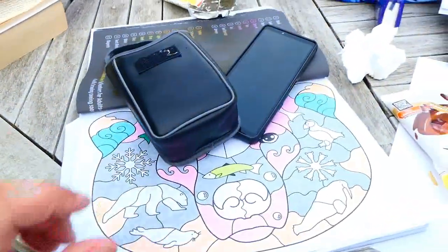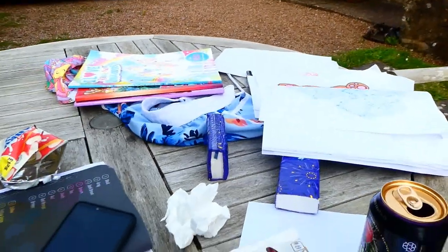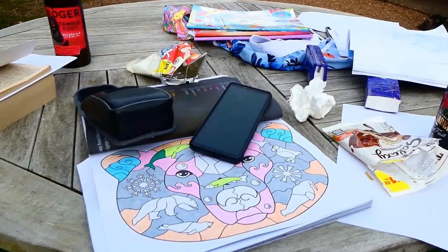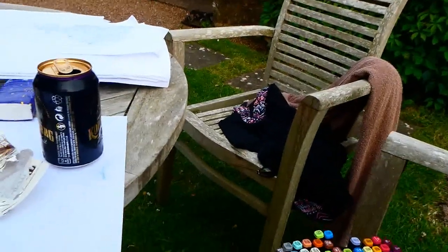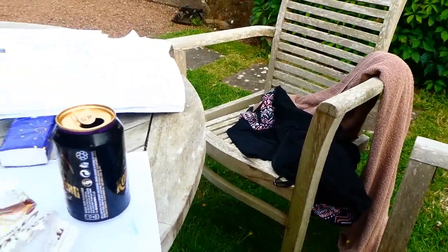House. Colourings. Jennifer's colouring, her books that she brought with her. I'll be honest, I'm getting a bit tired. It's not late. What time is it? 7:10, so it's not late at all.